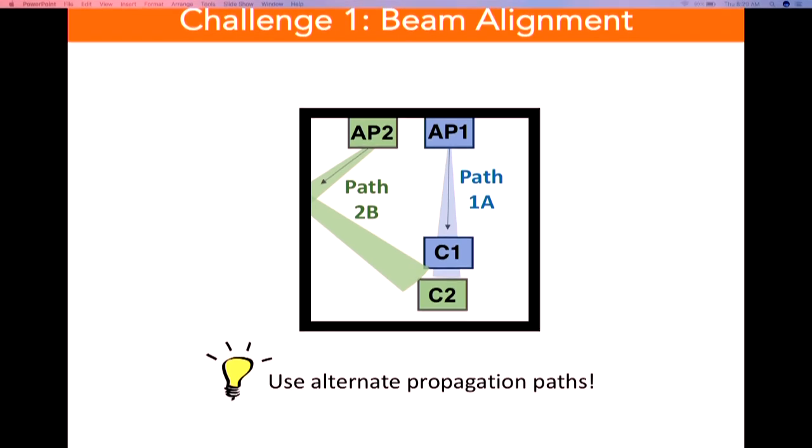It starts off by finding all the propagation paths between the links in the network. It identifies what set of paths could coexist, and then it aligns the beams of the links either along the direct path or along some reflected path.